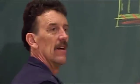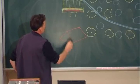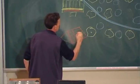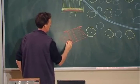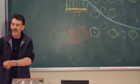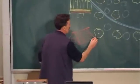You also get chicken tractors that move, and often people have made them as little A-frames like this, and you have a little chicken house and a wire mesh on the other end and a couple of handles like this and a door at the back or something to get your eggs out, and you move this chicken tractor across the ground.